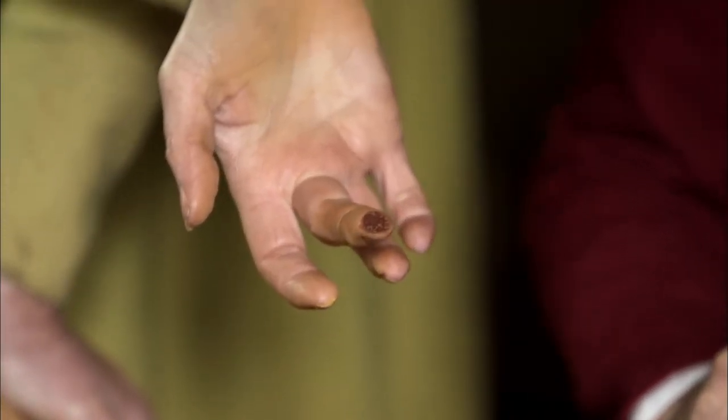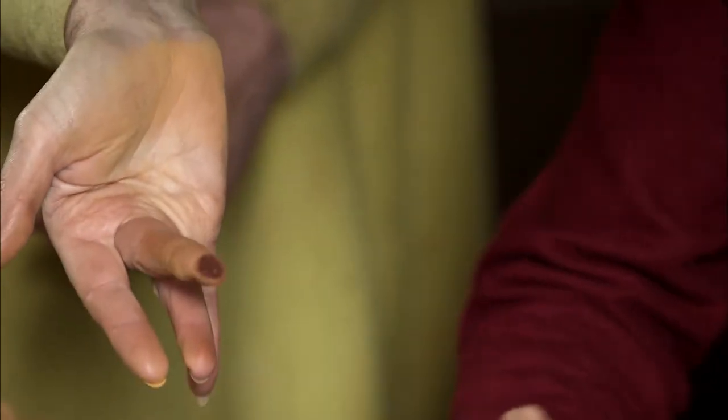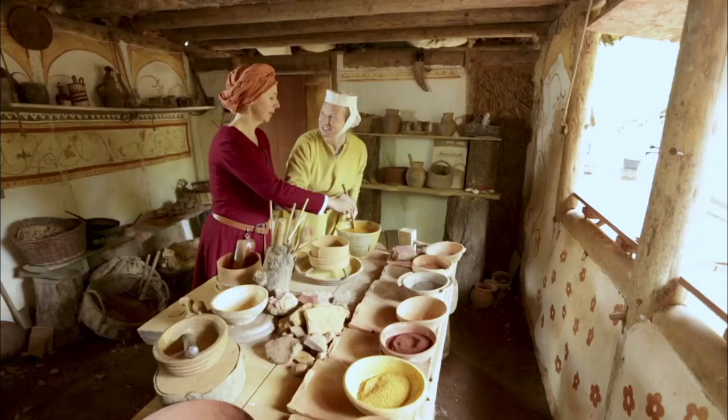It's not a bad colour, is it? Looks good against the yellow. I've got the yellow still on there. Yellow ochre is the other key colour found in the natural Guédelon environment.